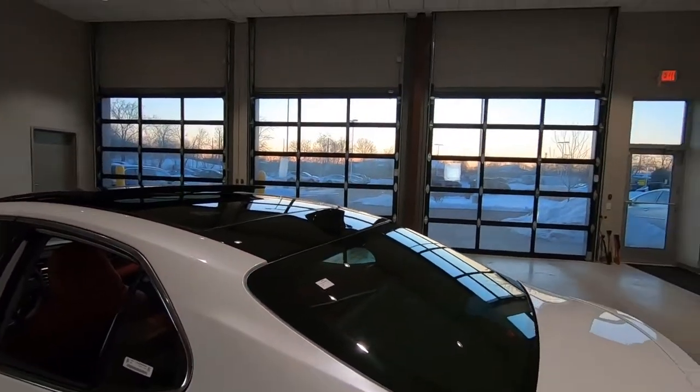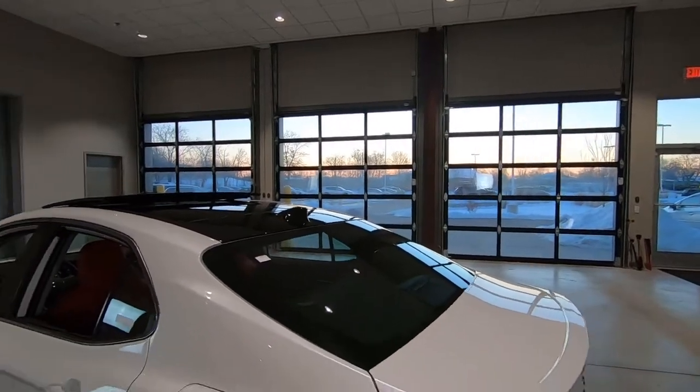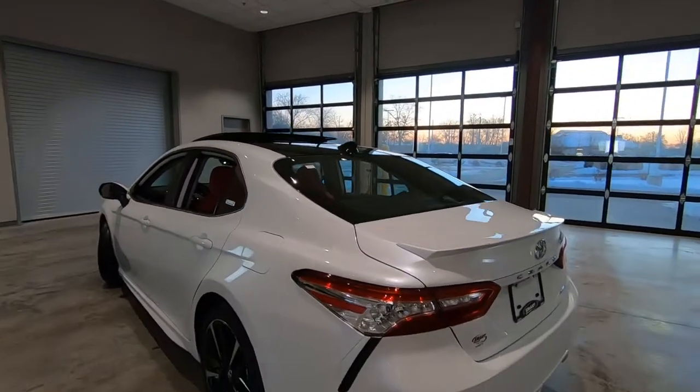Wow, here comes the sun. I love seeing the sun early in the morning.